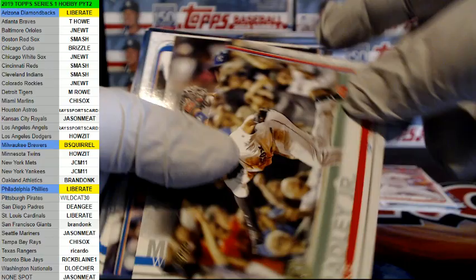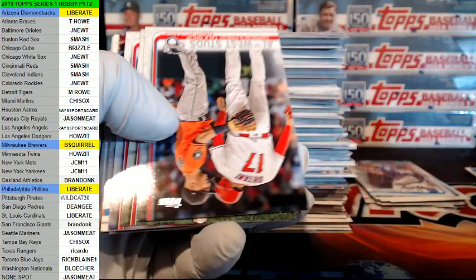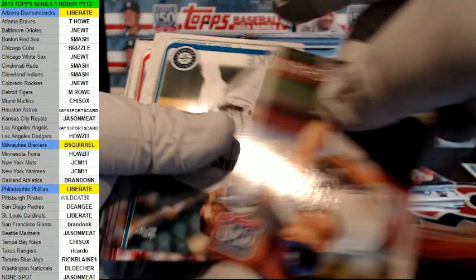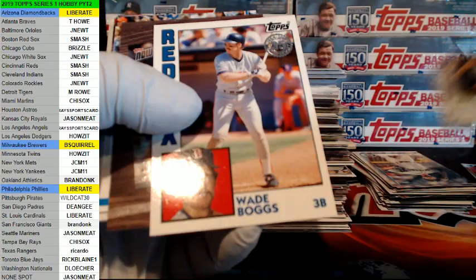Jackie Bradley Jr. for the Red Sox. Tigers, Joe Jimenez. And Brewers, Robin Yount. Harrison Bader for the Cardinals. 1921 of 2019. And a Clayton Kershaw. Manny Machado. We have a Wade Boggs and a Michael Trout.